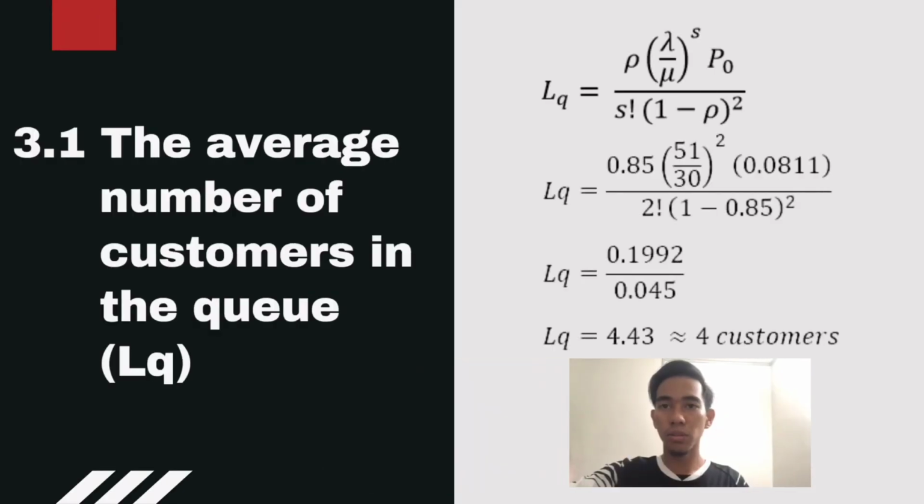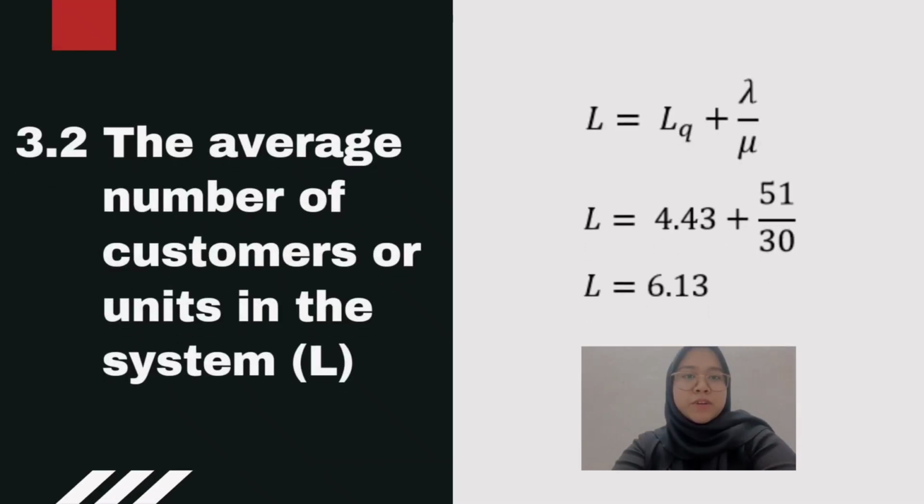For the results of the project, as we can see on the slide, we have calculated that the average number of customers in the queue is 4.43 or 4 customers, where the probability that there are 0 customers is 0.0811. Next, I will explain about the average number of customers in the system. In this study, we got Lq equal to 4.43. Lambda is 51 and mu is 30. Then we substitute into the formula L equal to Lq plus lambda over mu. After substituting, we got 6.13.